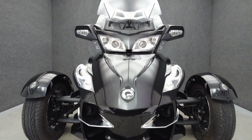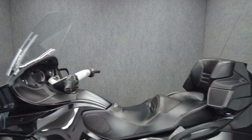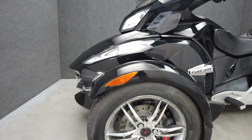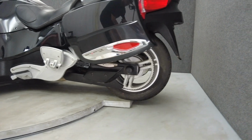The Spyder offers long-distance touring comfort, agility, and thrilling power on the stability of three wheels, standing out in a class of its own with its unique design. Powered by a 998cc V-twin engine, the Spyder puts 100 horsepower and 76 foot-pounds of torque through a 5-speed transmission. It weighs in at 928 pounds and has a 30.4-inch seat height.